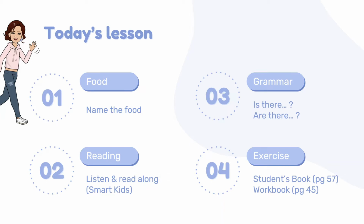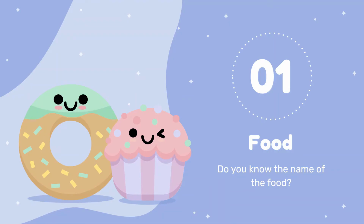In today's lesson, we'll be looking at the names of some other foods, and we will be reading along the Smart Kids story, then the grammar and also exercises in your student's book and workbook. Now, let's name these foods.